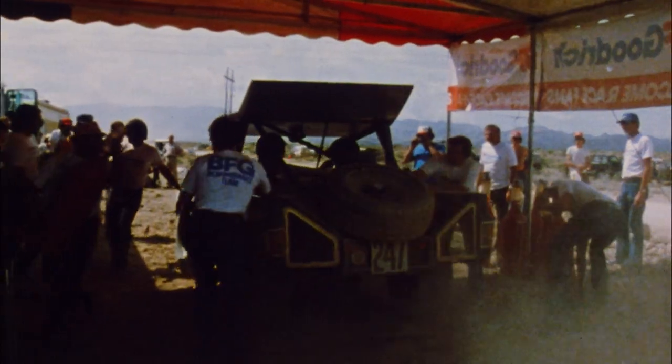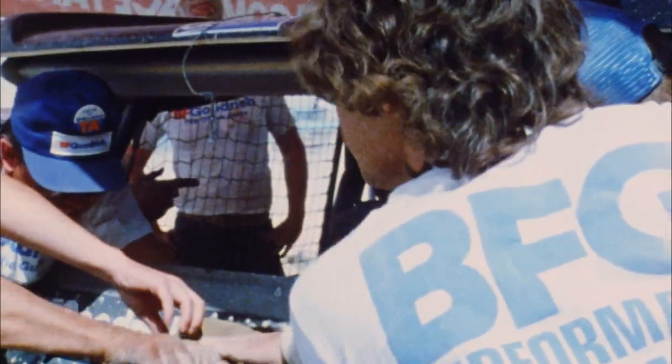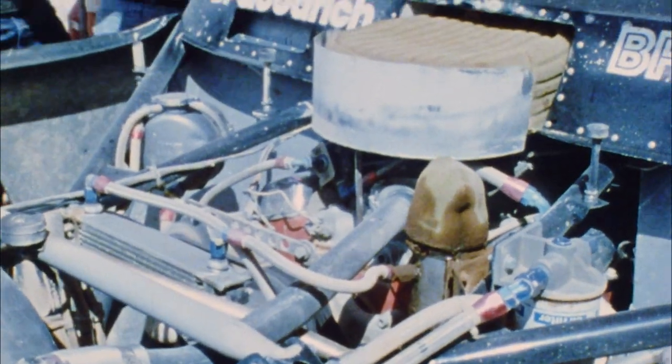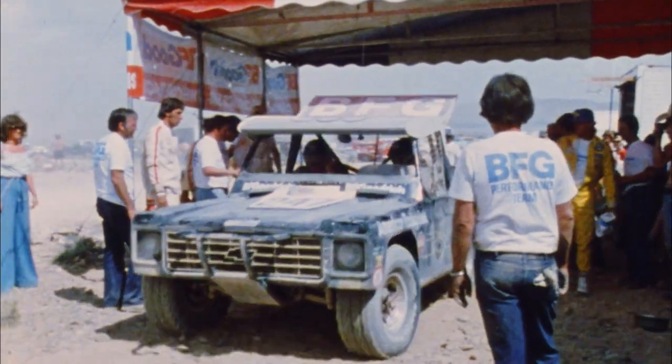Came into the pits, as we know, the race has been so dusty that the engine was starting to run a little rough, and that's mainly because our air sock over the air cleaner was clogged. So we had another one ready. They put a new air sock on there and gassed us up, and it was a good, clean, quick pit stop. In relation to all the problems we had, it seemed like we were just there for seconds.